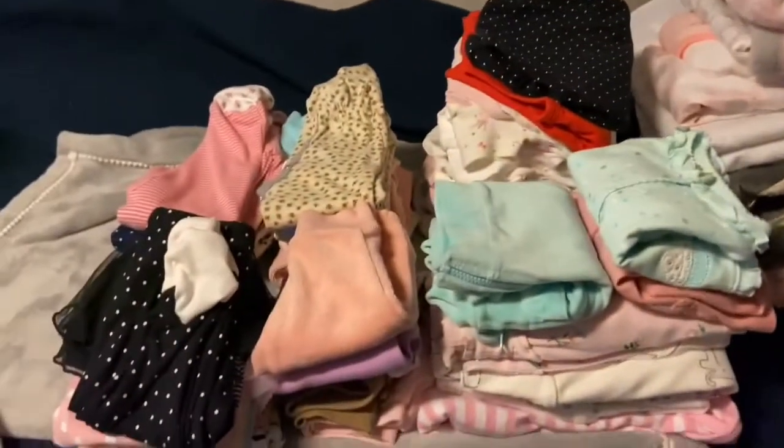So yeah, that's it for today, mga ka-journey. I'm so tired. I ironed a lot, so it's a lot. So I'm gonna make another video on how to organize the baby dresser.